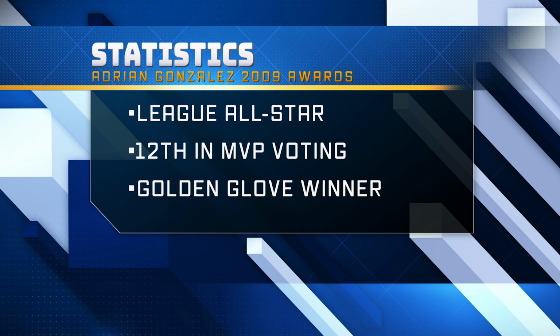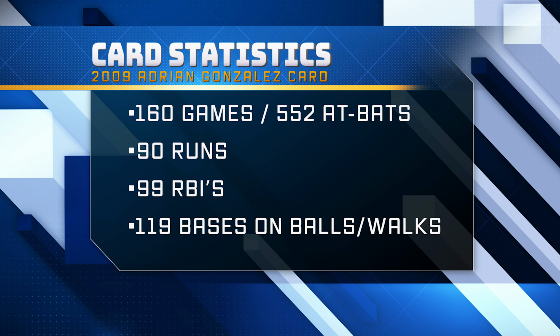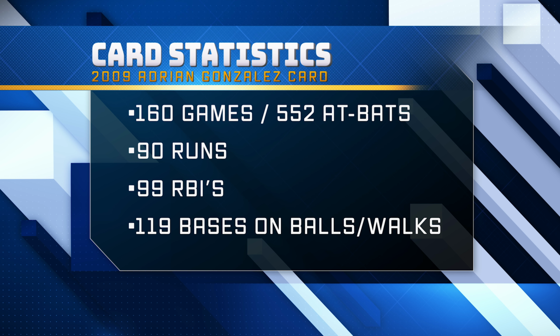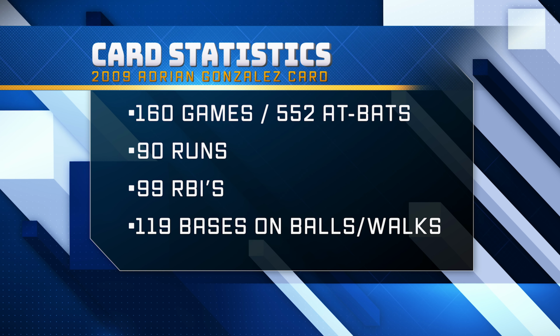So in 2009, we're entering his sixth season in the MLB, and at this point he's a league all-star. Not to mention he's 12th in MVP voting, so eight spots higher than he was on the former card, and he's a Gold Glove Award winner. That's a pretty impressive resume for a guy entering his sixth year. In 160 games and 552 at-bats, he had a stat line of 90 runs, 99 RBIs, and a career high of 119 bases on balls, or walks.